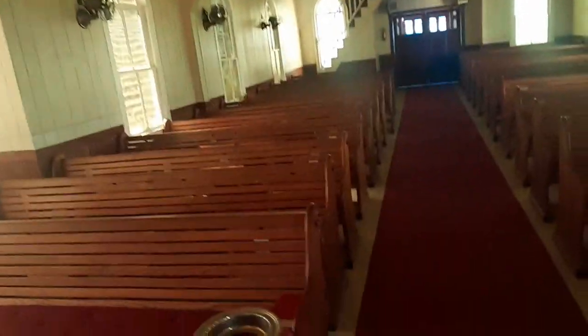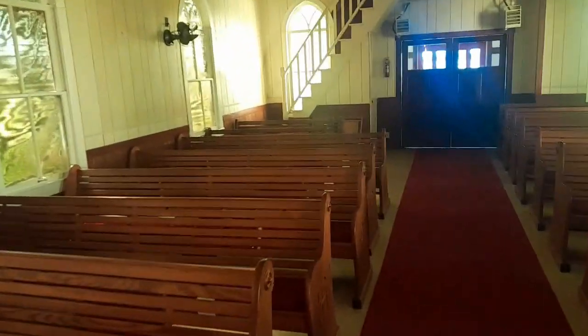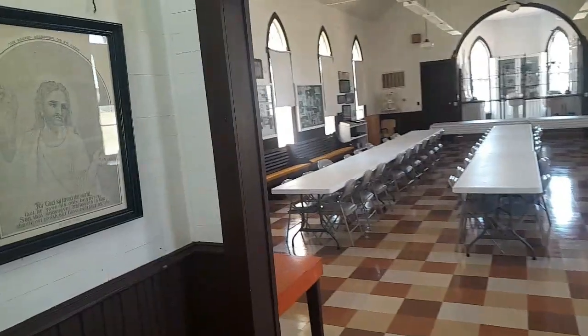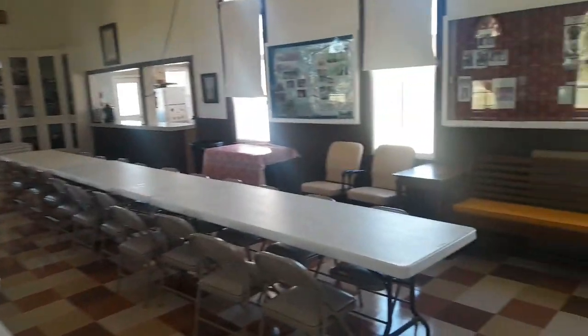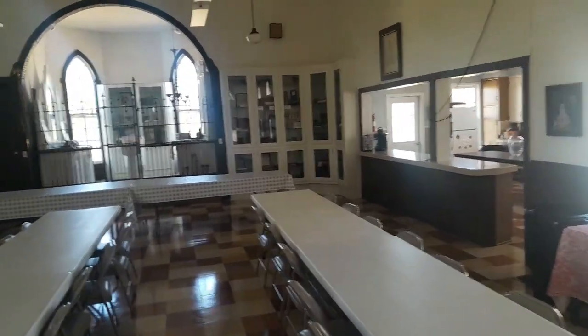But the rest of it looks really nice. They do a good job taking care of the place, that's for sure. Again, this is an active church. They do have services in here on Sundays. There's a piano upstairs. Nice. And right here next door is their lunchroom. Looks like where they have their lunches and gatherings, or some time for fellowship after service.